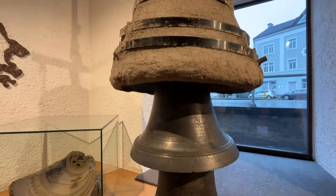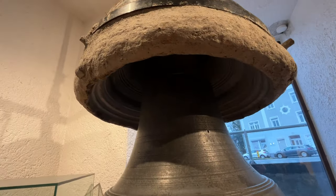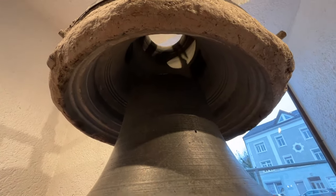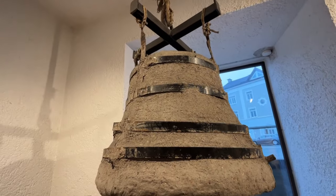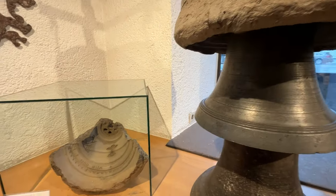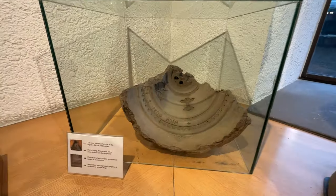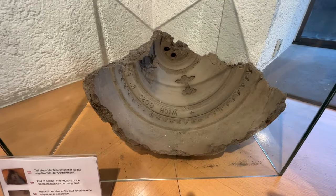We now see a representation of the molding process that is used to shape a bell. Two molds are made, an inner and an outer, with a space between into which the molten metal is poured to create a given shape when the metal hardens. Once hardened, the mold material is broken away to reveal the bell and any imperfections if present.